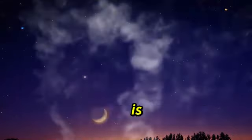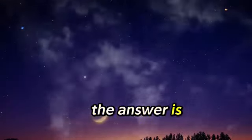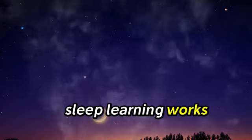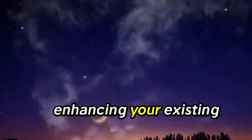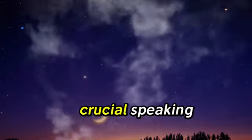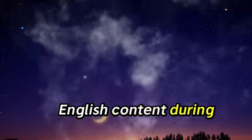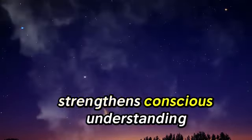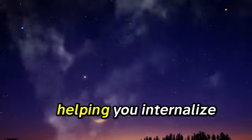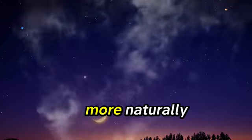A common question is whether sleep learning can replace traditional study. The answer is no, at least not entirely. Sleep learning works best as a supplement, enhancing your existing skills. Active practice remains crucial. Speaking, writing, reading, and engaging with English content during the day strengthens conscious understanding. Sleep learning reinforces these efforts, helping you internalize vocabulary, phrases, and pronunciation more naturally.